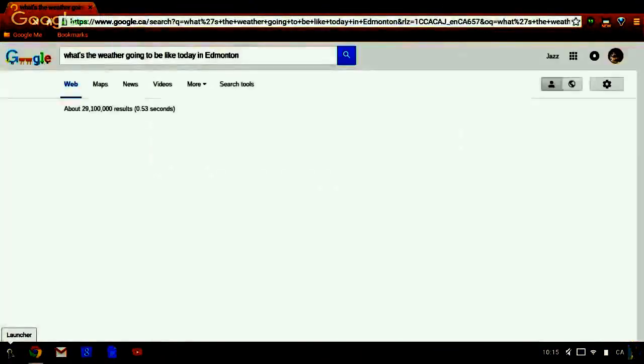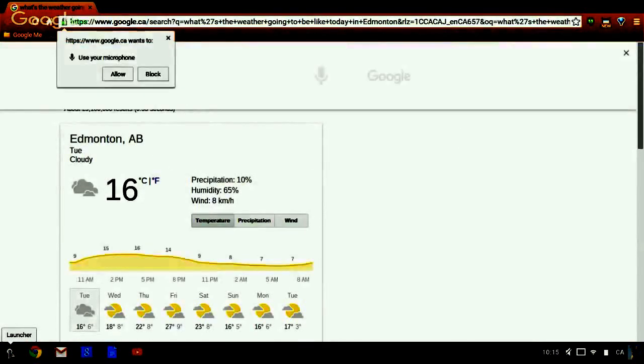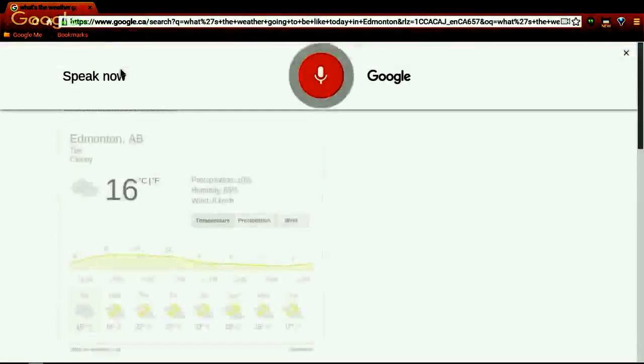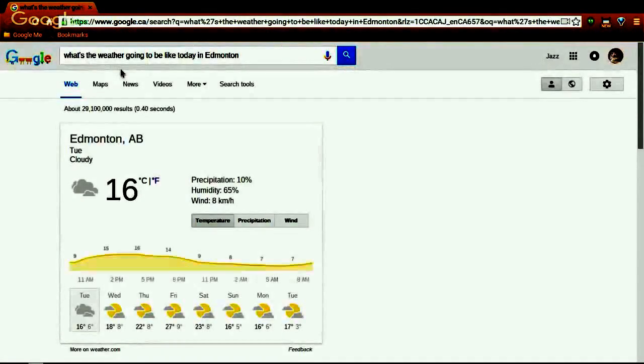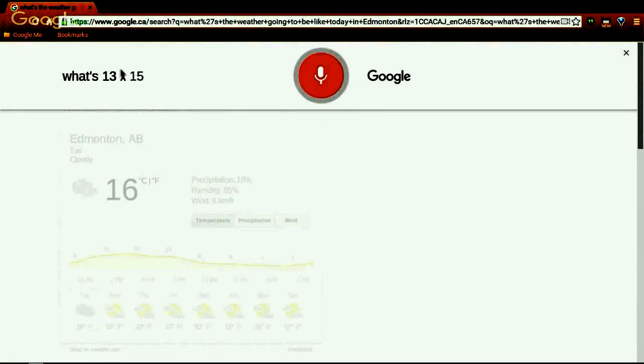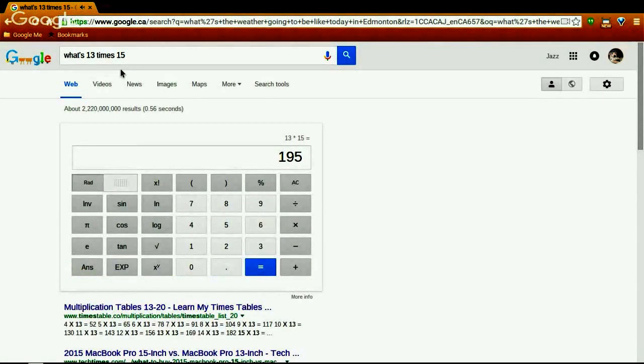OK Google, what's 13? Whoops, I have to do the "OK" of course. Okay, Google, what's 13 times 15? So you can actually just leave that open and do all the commands that you want.